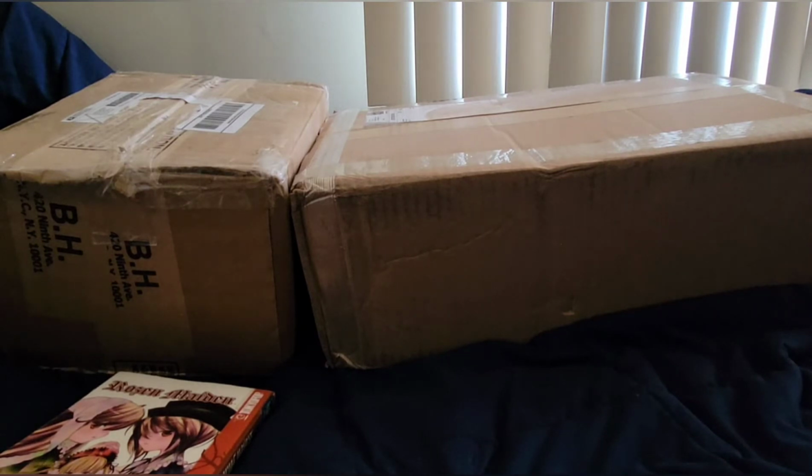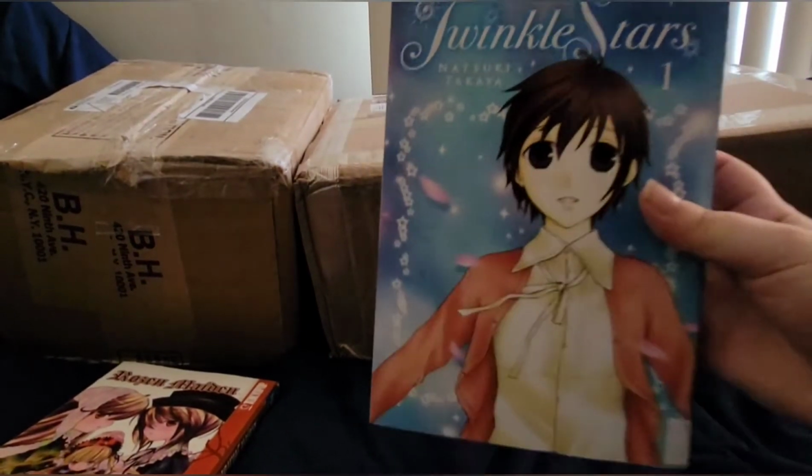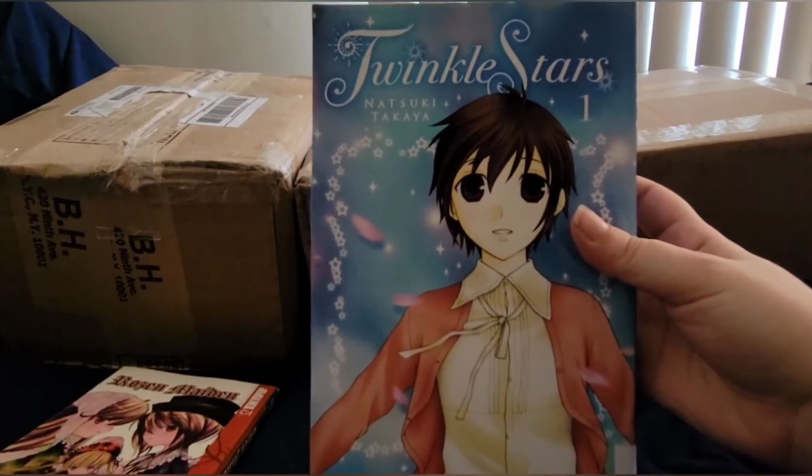Now these are all ex-library, which seems to usually be the case when it comes to Better World Books. But they're not in terrible condition, so I'm not too fussed about it. So first we have volume 1 of Twinkle Stars.